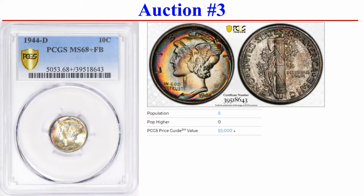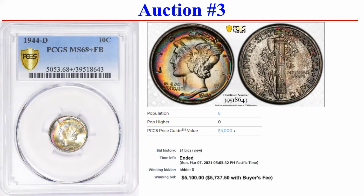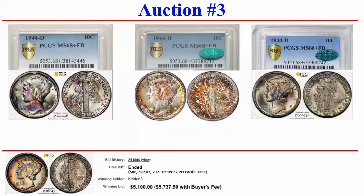And this one in 68 plus, how much is that plus worth? Well, this sold for $5,737. Very nice toning. But there's actually been a string of 68 plus full bands that have sold. All three of these sold in 2019, and it's amazing how different the prices were in 2019 just amongst these three.